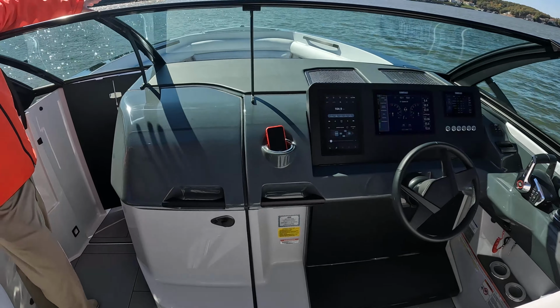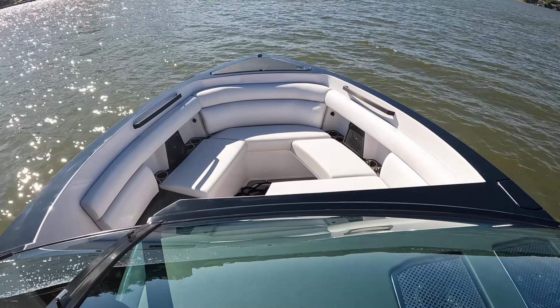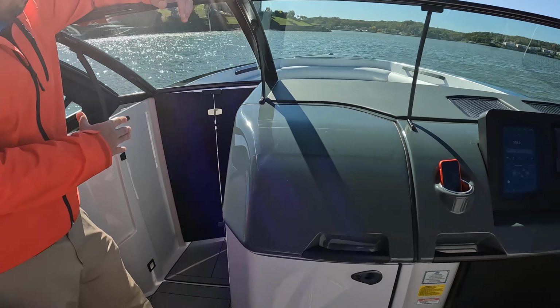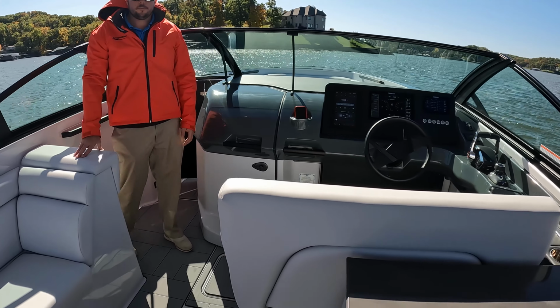Also, you're going to see a nice deep open bow in the front of this boat. And if it's a nice cool day like it is today, whether it be fall, winter, or spring, you have an air dam here, nice sized windshield so you can stay warm behind the glass.